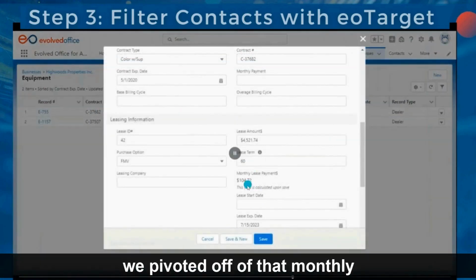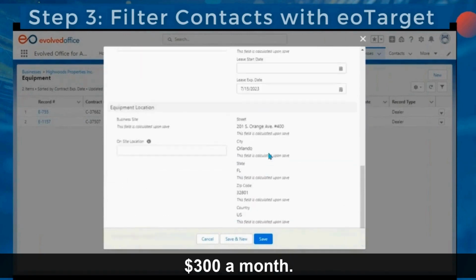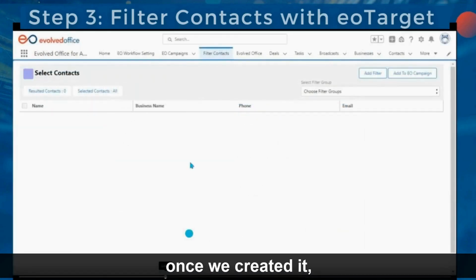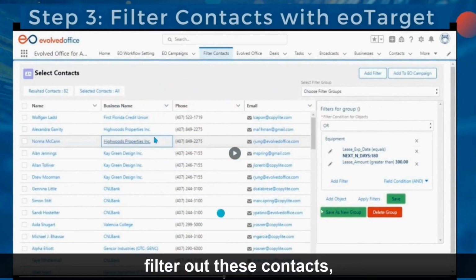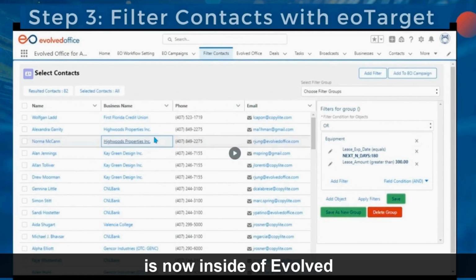So you see here, we pivoted off of that monthly lease being less than $300 a month, and that is the list that we create. That list, once we created it, is now added to a campaign. What you work on and what you do inside of Agent Dealer is really filter out these contacts, create your marketing, add them to that campaign, which is now inside of Evolved Office.